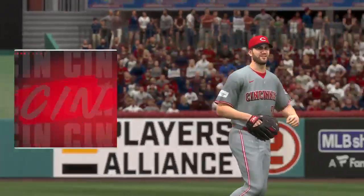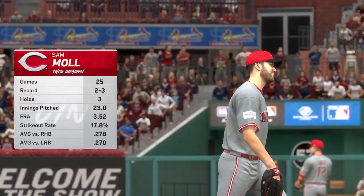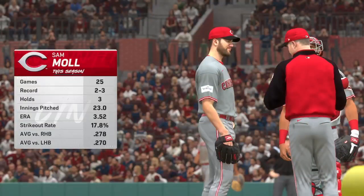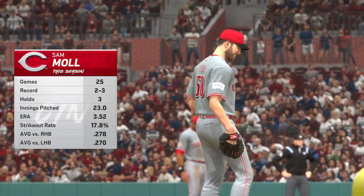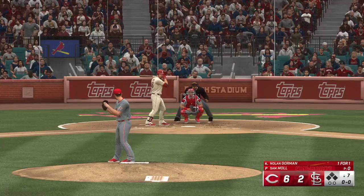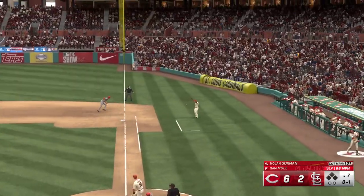So a new arm out of the bullpen for the Reds, Sam Moll. And they felt it was time to bring on a left-handed reliever from the pen with the lefty hitter coming up. I think it's a good move. I know I never liked when opposing teams did that to me. Nolan Gorman next up for the Cardinals, a former first-round pick, and he's really turned into a nice everyday player. Foul ball.